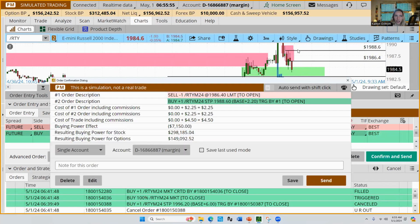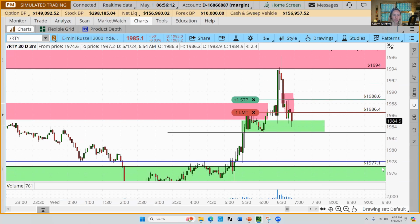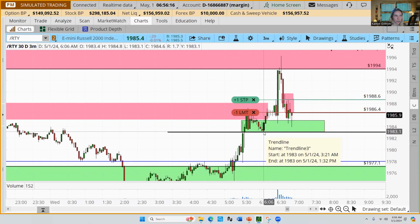Because then if we get that breakdown, this is going to be more of that controlling breakout pivot that is causing the breakdown. Sell limit 1986.4, stop at 1988.6. Or if you want to wait for a little bit more confirmation, you can take it as price breaks below your support, which is going to be down at 1983.1.